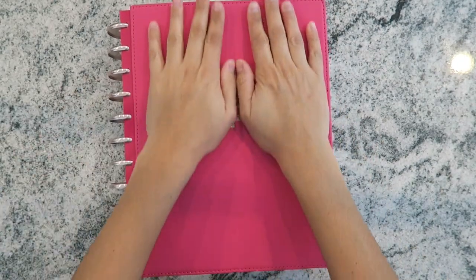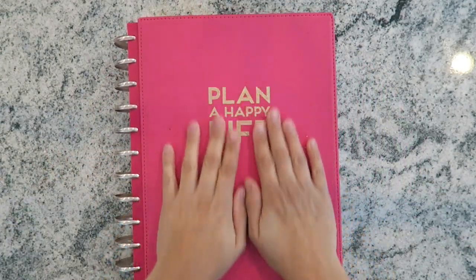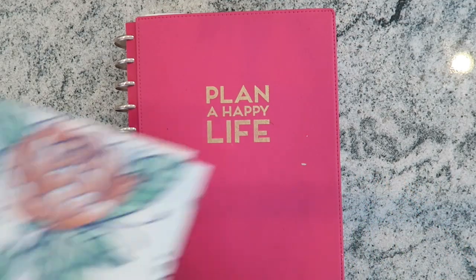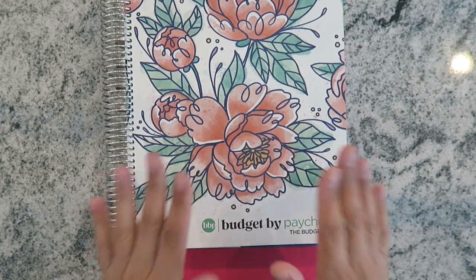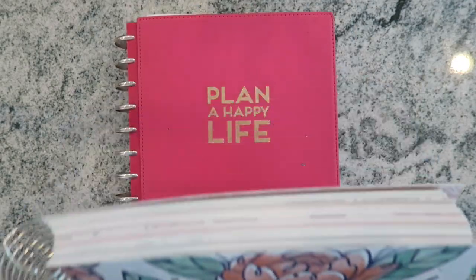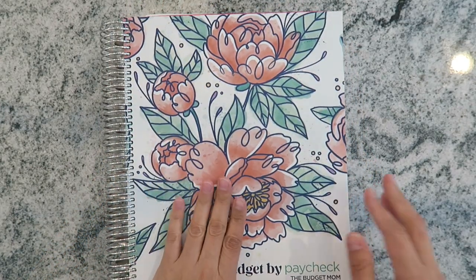So today I decided to do a little flip through of my budget workbook. Now, if you guys don't know, I purchased the Budget by Paycheck workbook by the Budget Mom. You guys can find her here on YouTube and Instagram. I actually found her on Instagram. She was the one that kind of motivated me to start my debt-free journey with her workbook.